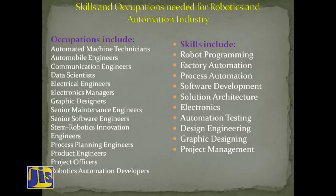Data scientists, automobile engineers, project officers, robotics automation developers, and to the right you have some of the skills that are needed. Robot programming, factory automation, electronics, graphic designing.